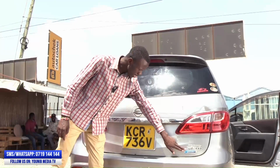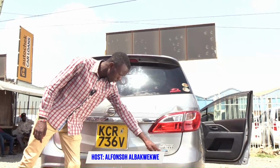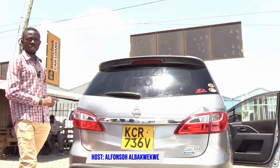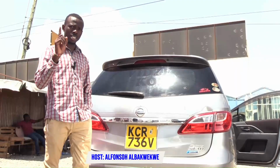And then this is a very critical emblem that we have to talk about. This one is labeled Pure Drive, and that tells you how economical this car is. So that means the fuel consumption is pocket friendly, and I told you this car will give you up to 16 kilometers to the liter.